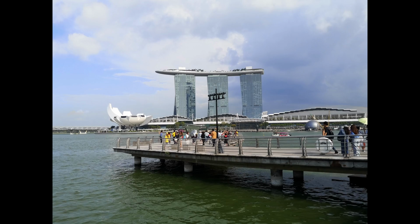Here's a tour of my Singapore trip. This is the first trip I've been aboard without a tour guide. The trip starts at 3 a.m. on October 14th. I have to wake up very early to catch a flight to Singapore at Don Mueang Airport.